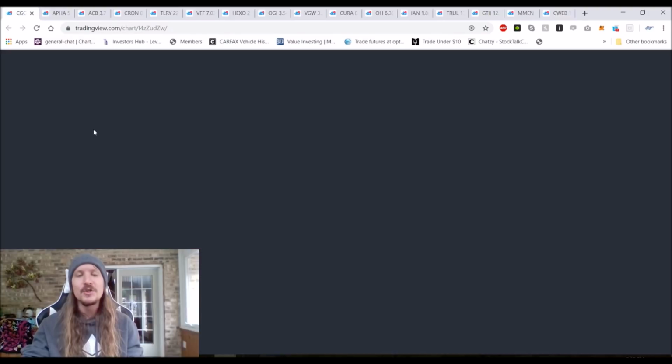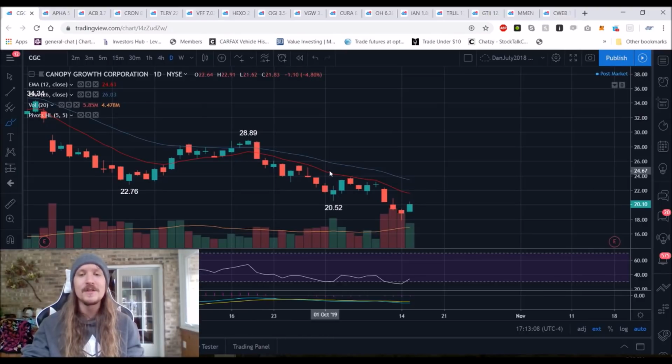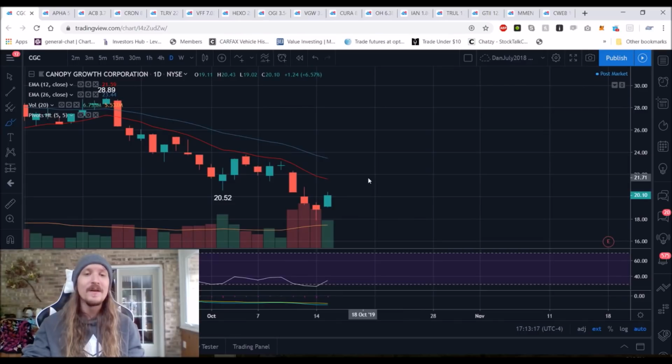Because again, you better believe that these shorts are loading every daily lower high until it doesn't work. Because it's worked time and time and time again, and the one time it doesn't work, they're going to remember that.